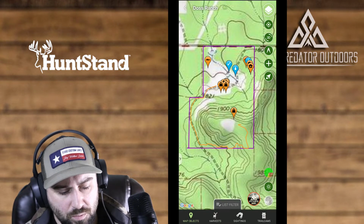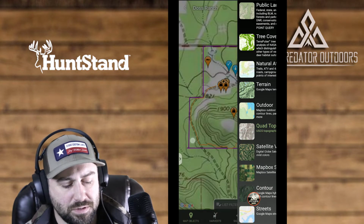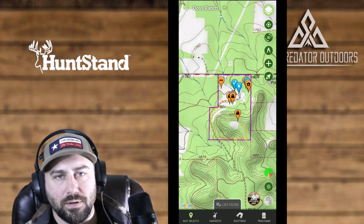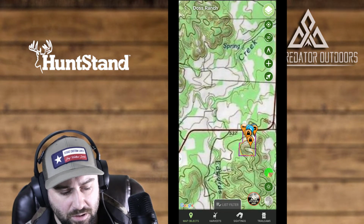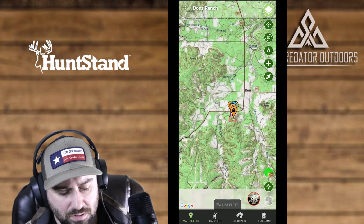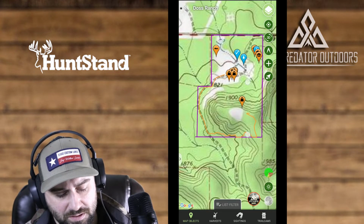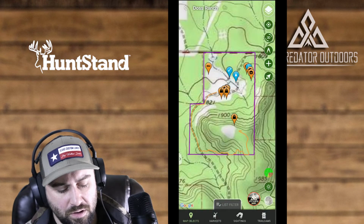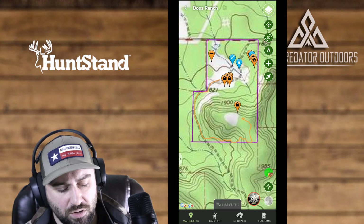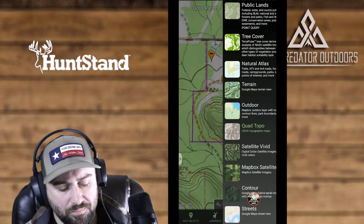Alright, here's your quad topo. This is the US Geological Survey topographic maps. Topographic. I said that weird. Alright, very standard. If you've never seen a topo map from the US Geological Survey, this is what it kind of looks like, right? I don't have a super amount of detail here. Like I said, I can zoom in pretty far, but it's not super detailed at that point. Not a bad idea for general land scouting, though. So, just keep that in mind.